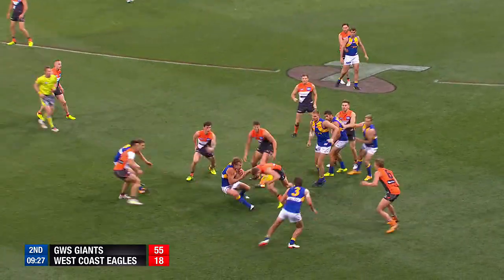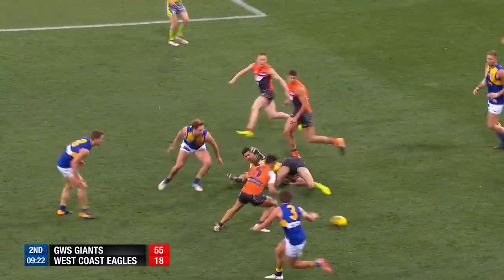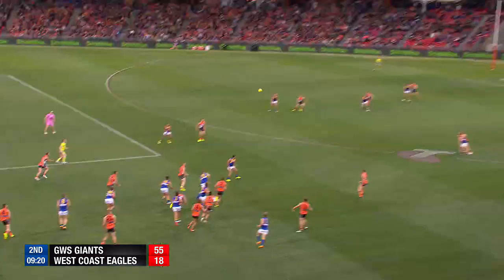Vardy, Patton having a run now on the ball. Hopper. Critters had him by one hand, affected the kick. It was well done. Duggan handballed away to Shield. Look who came back and got it.